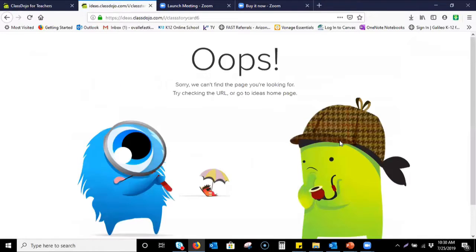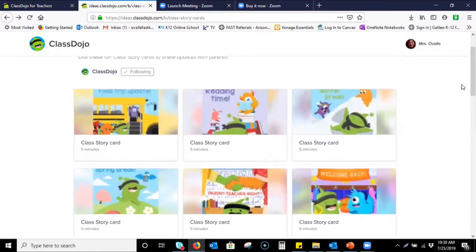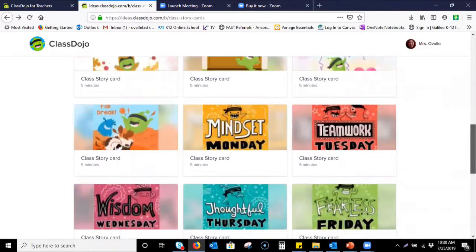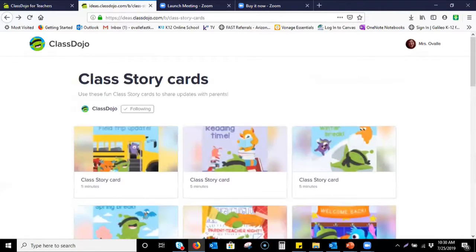Let's see if it'll open. It wasn't, yeah, they must be doing an update because they weren't opening yesterday either. That's okay. They're going to be ready to rock and roll. You can remind them that there's a field trip coming up. So just a whole bunch of fun things that they have created to help us make it fun. Okay.